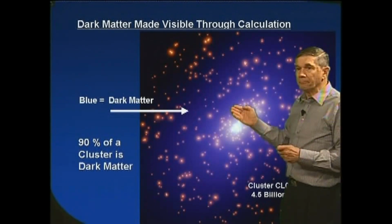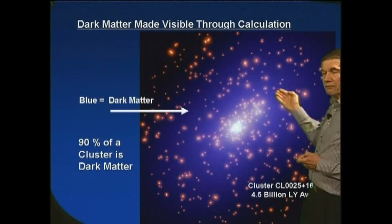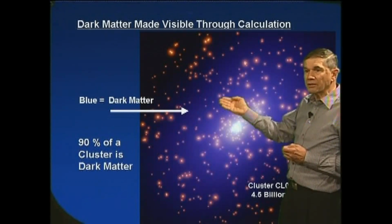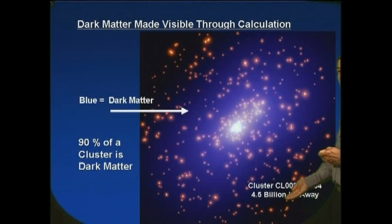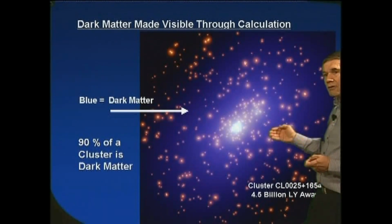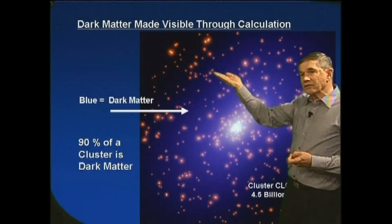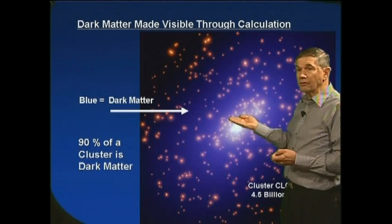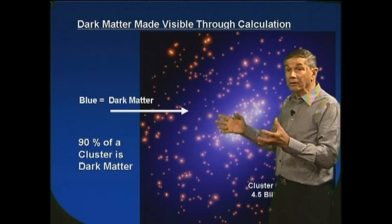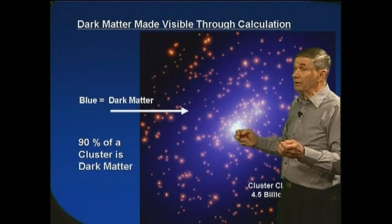Now, one thing we can do with computers, we can at least simulate what dark matter might look like. This is a picture of a cluster of galaxies. These are not stars. Every one of these spots is an entire galaxy unto itself. This is a particular cluster of galaxies located about 4.5 billion light years away. With computers, the scientists and astronomers were able to determine what the dark matter might look like. And what they determined is that the matter that we can see there in those galaxies is only 10% of what's there. 90% of it has to be dark matter. So there's a lot of it out there. Around our own galaxy is probably 3 or 4 times what we can see in terms of stars and so on. So there's a lot of dark matter out there, but we just don't know what it is.